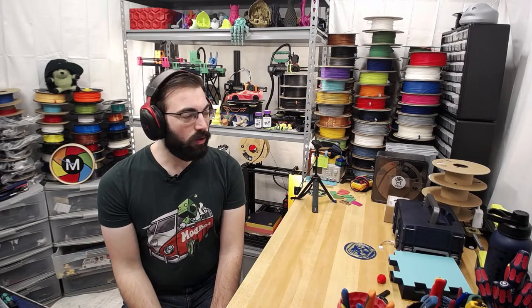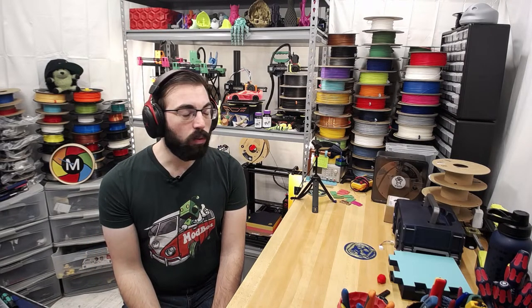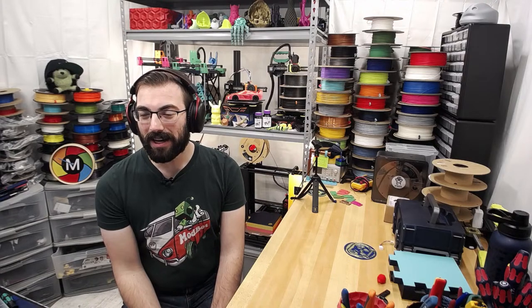When you print your own extruder, the quality of the extrusion is going to be almost directly proportionate to how well you print and how well you assemble it. So if you don't think you can, if you are confident that you can actually print and properly assemble an extruder, I would just buy one.